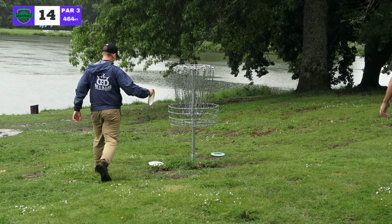Alex with a really safe play there. This looks like a good line from Nate. Needs to hyzer just a bit. Yep, and he'll be on the dance floor. Nice shot from Nate. AJ trying to follow. I like this, nice and high. Oh my goodness. Sticks in the bank.